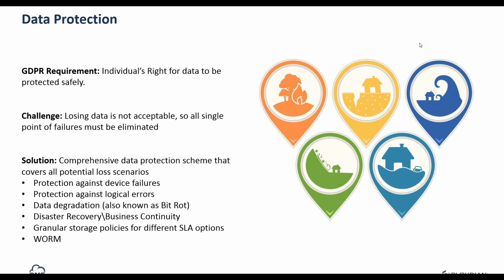Protection against device failures, so disk drives failing or servers failing or networks failing. Protection against logical errors, whether that's accidental deletion, data corruption, or any sort of security breach, ransomware, viruses. Data degradation or silent corruption, also known as bit rot, where over time the storage media degrades and the magnetic fields fade, or on tape devices the material that is stored on does degrade over time. And that's silent corruption, because applications typically don't know that's happened until you actually have to read the data back. And we think about disaster recovery, business continuity plans around whole site failures.